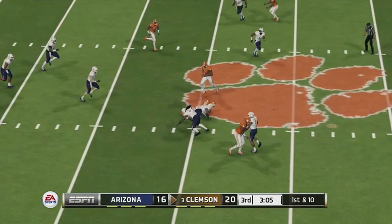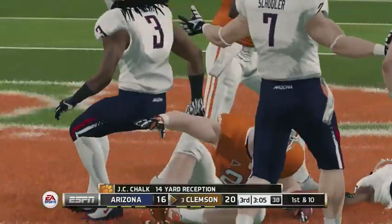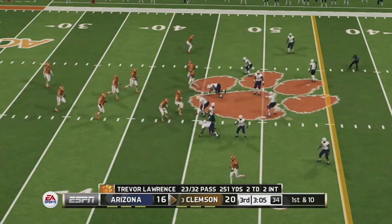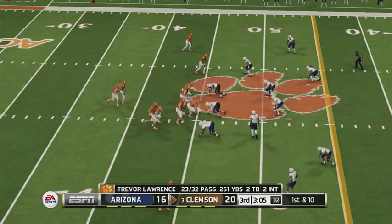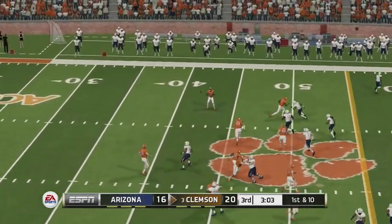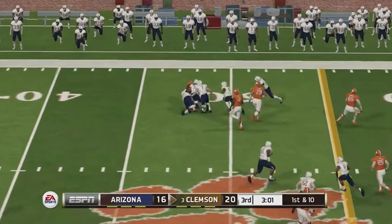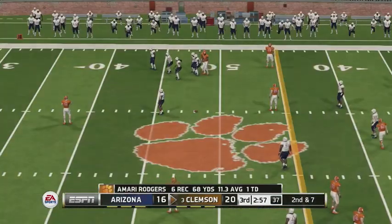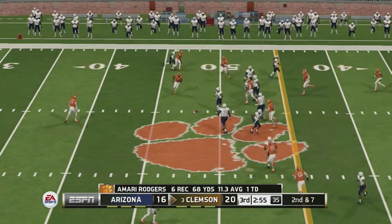Throws falling back and finds his man, and down he goes at the 45. The strike completes, and he's tackled at the 48. Call it a gain of 3 yards. That'll make it second and seven.